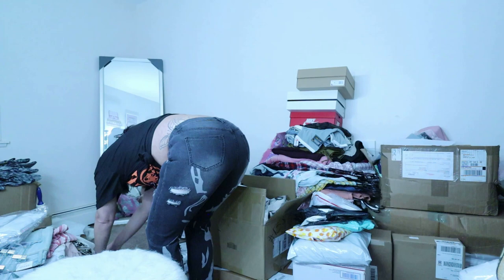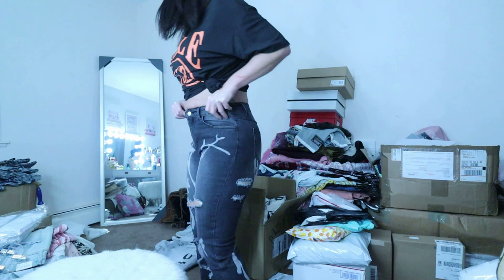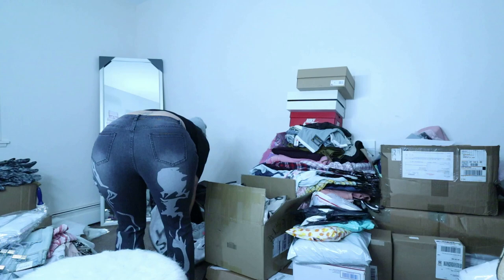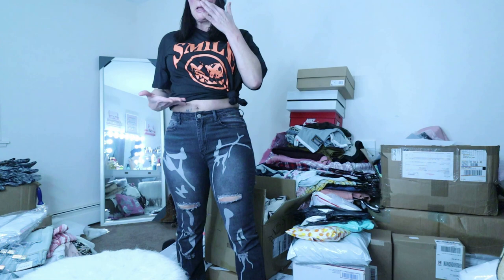All right, you guys, I'm back. I'm trying to do like a little thing or whatever. Okay, so these are the jeans. I'm a 33 waist. I think I got these in a large. I didn't order these for me, I ordered these for my daughter, but like I said, we wear the same clothes. So the t-shirt I got in a medium, but it's really wide. It's not so long. It's short and it's wide, but you could knot it up.